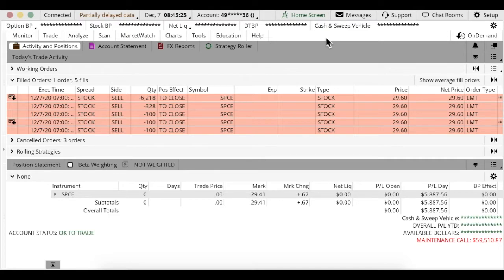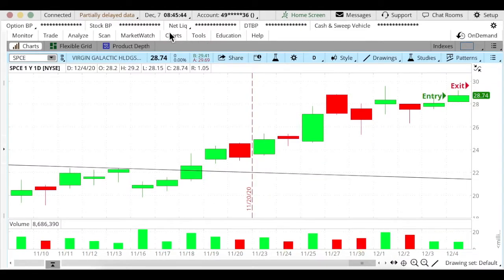So you can see here on my orders filled, I got out at 29.6 exactly, and I covered almost 5.9K, pretty much 5,890. So pretty good trade for me. I'm really happy how this one went. Covering 3% is a really good mark for me. So now looking back at SPCE, why this was such a good trade.